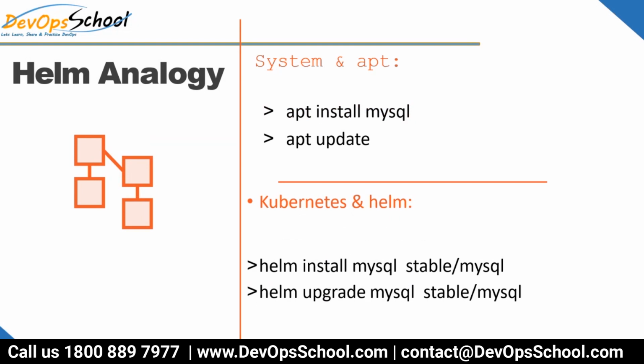Now you want to upgrade it. Helm upgrade MySQL and the chart. So here you can correlate this, and it'll be easy for you to understand. In a nutshell, Helm will do install, upgrade, uninstall in a simple way. Many other things are also there which we need to learn and get going.